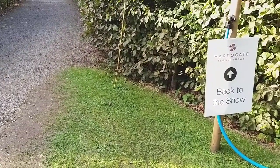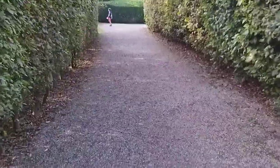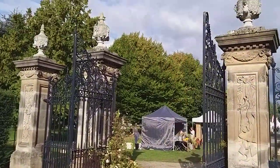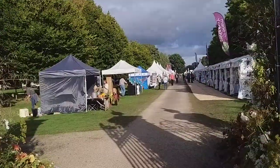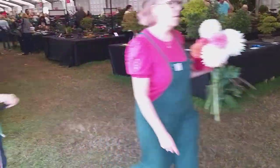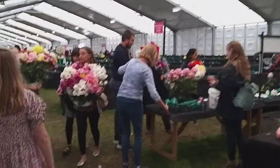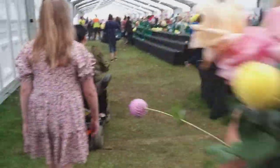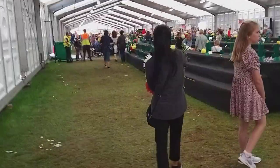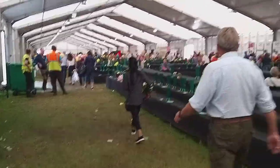Now we'll walk back to the show. And here's what I call the smash and grab, the breaking down of the show. Thank you so much. It's great for the punters. All the care that was taken to stage it now all disappearing as if attacked by a plague of locusts.